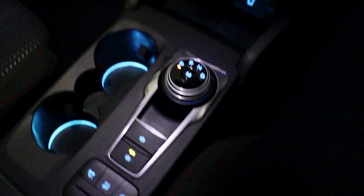Here we've got the dimming mirror, so you slide this forward to put it into dimming. Quite nice interior lighting there, which is nice and bright, and it lights up the cabin pretty well.